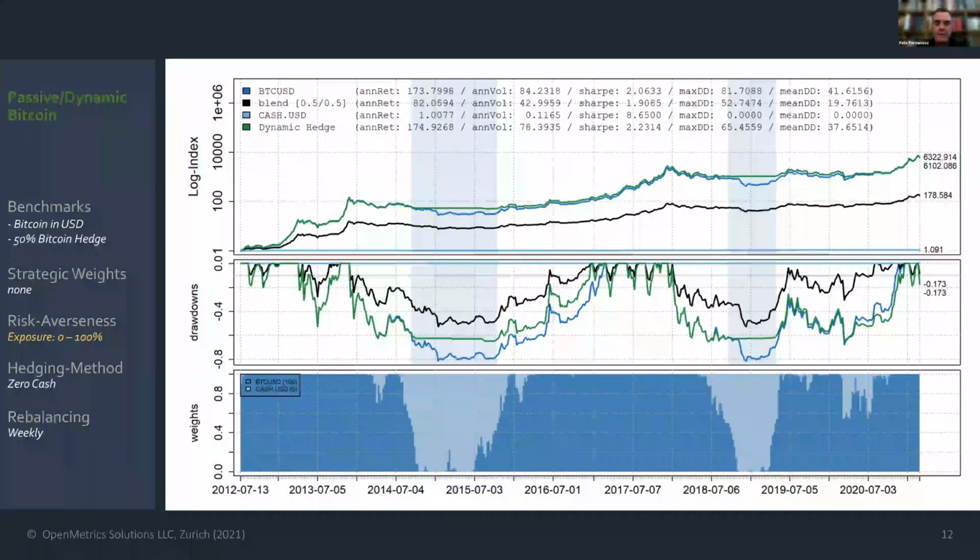Where you see the dark blue shaded part, it's 100% exposure. And you see like a waterfall around 2014, 15, moving down to 0 and then slowly getting up again, then again standing at 100%, and again in 2018 going back down to 0 and so forth. So this stability measurement tells us what exposure we have to hold.